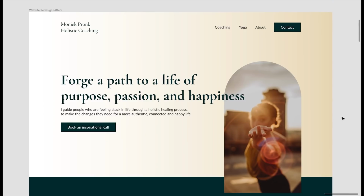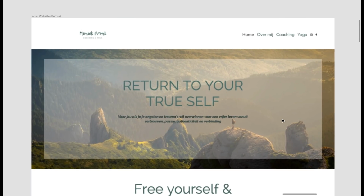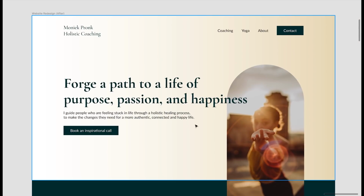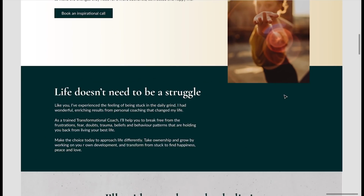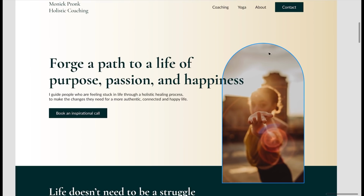Okay, so here's Ashley's redesign, and I like how we went from a quite cliche title here, Return to Your True Self, to something a little bit more meaningful. Forge a path to a life of purpose, passion, and happiness. I like that a lot. Look at how we went from this screen to this one here. So much more rich, and working that in with the beige and the rounded corners on these images really fits the holistic healing.